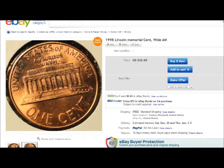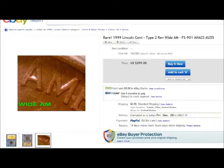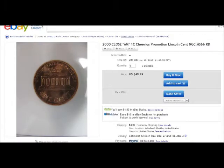Clip them, snip them, keep them on your computer. You're free to download this video if you wish. And happy hunting in those boxes of pennies. $25 is $25 face value. You can never lose money doing this. You can always make money by finding the rare coins. Happy hunting.